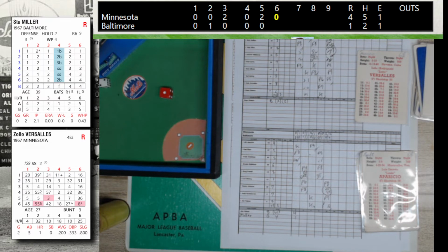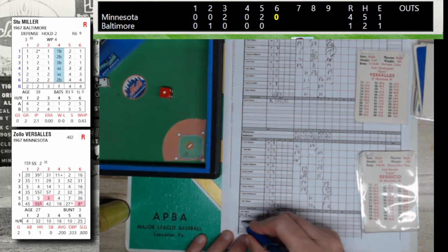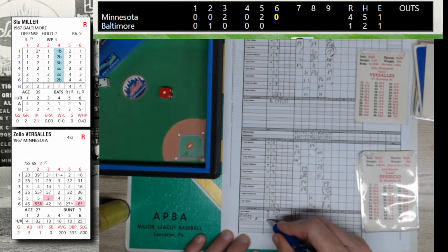We're going to get a new pitcher for Baltimore. Let me see. See if we can bring in Bunker. Yeah, we'll bring in Bunker. Oh no, he's got 2 stars. He's going to pitch. Let's see who else I got. Nally, Phoebus, Trabowski, Watt. Watt is there. He'll come in. So Watt will pitch now. And he's an A and an X.